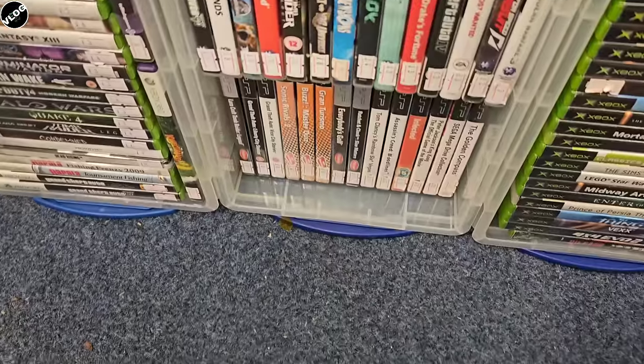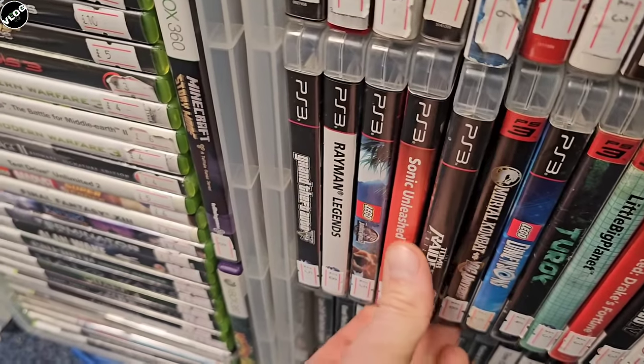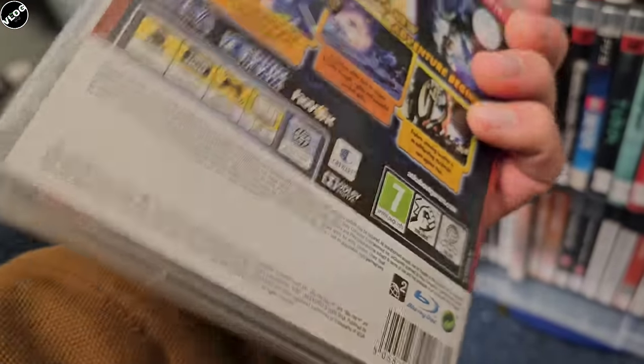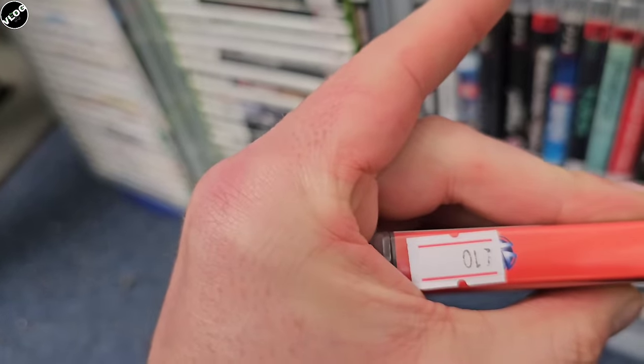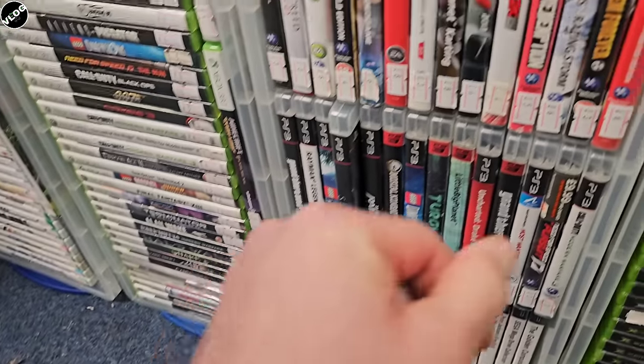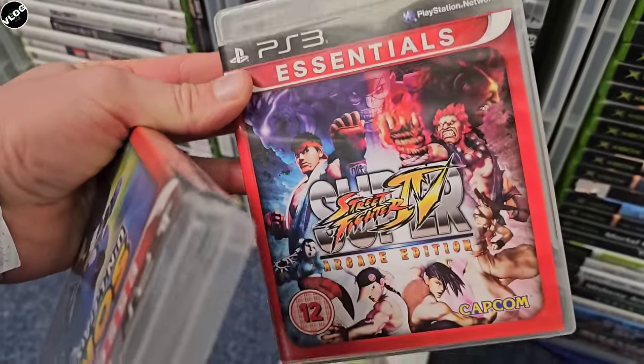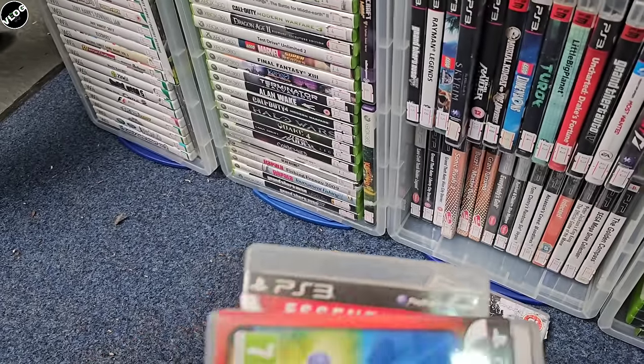Then from there, as I think you will have seen on the footage, I found a store that did have quite a few PS3 essentials and a couple of really nice ones. Ones I've not seen before. Obviously, I've not seen them before or I would have picked them up. But yeah, I haven't seen them before.